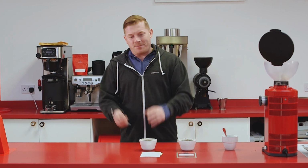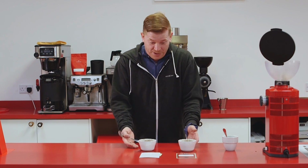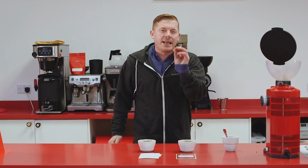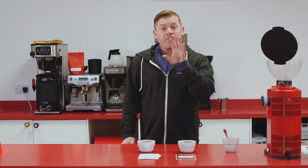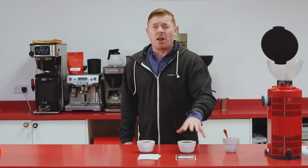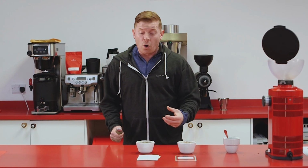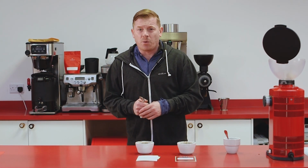Now, they're brothers. They're brothers from the same mother. They are from the same trees. So you get that blackcurrant, and you get a little bit of that dark fruit, stroke black cherry. But what I am finding here, the blackcurrant is a little bit different. In here, it's like a fresh blackcurrant. In here, it's a little bit more like a blackcurrant squash, you know, like a Ribena type blackcurrant squash.